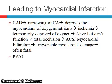Right. So what happens typically leading up to a heart attack is that we have coronary artery disease where there's plaque in those blood vessels to the heart. That leads to a narrowing of the coronary artery, and this deprives that cardiac muscle, also known as the myocardium, of oxygen and nutrients because it's ischemic. Right. It doesn't get the oxygen that it needs. It's often still alive, but it can't do its full functioning job. Right? As it progresses, eventually it's going to lead to total occlusion of the vessel, and this causes acute coronary syndrome or a heart attack, myocardial infarction.